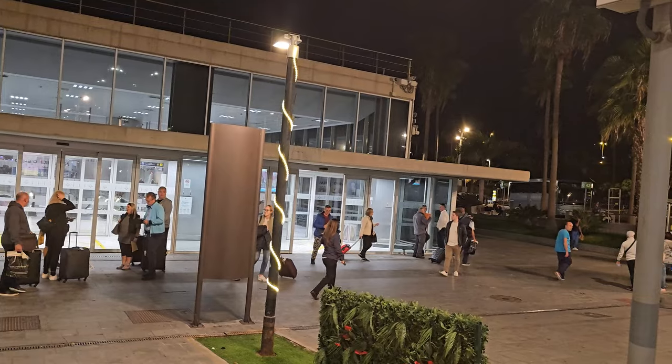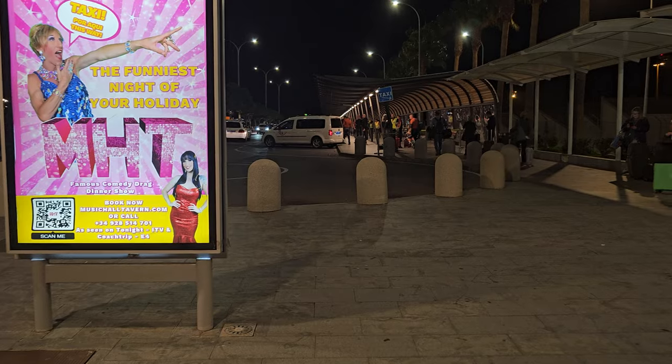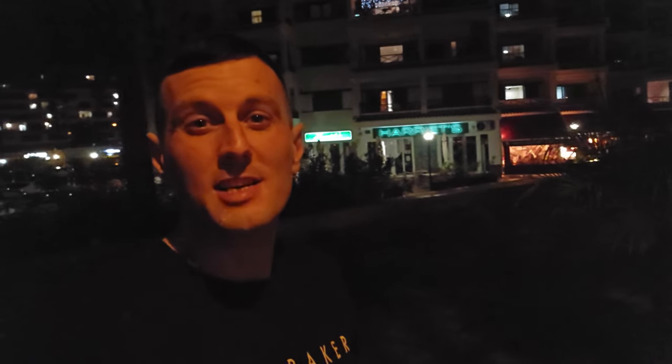And there we go, just made it out of baggage. Now I'm getting out of the airport. Just walking towards the taxis now, going to get a taxi to where I'm staying. And here we go, just like that, we're in Tenerife and a taxi costs 32 euros.